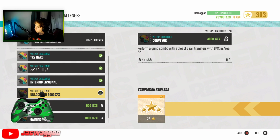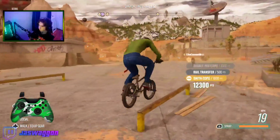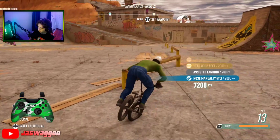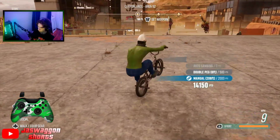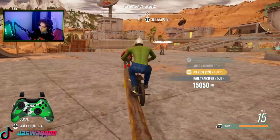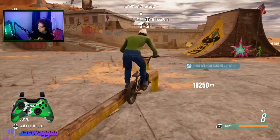Perform a grind combo with at least 3 rail transfers and a BMX. Alright, that's pretty easy, actually. I should be able to do that. Why does it not count that last one as a rail transfer? One more rail transfer just to be safe. I swear, if this doesn't count, I'm gonna lose my mind. Like, manuals would count, right?